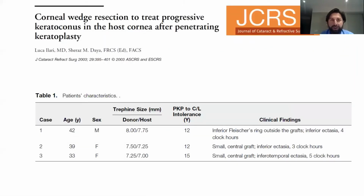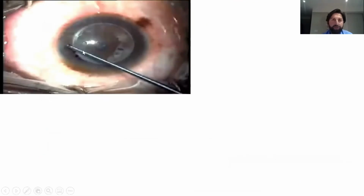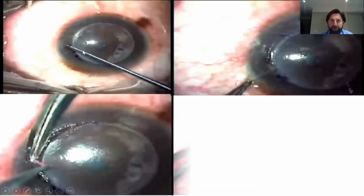So this was a study done by Shahnazaryan's team, 3 cases, and it just shows that all of those patients who required wedge resection were patients with either small graft which missed the keratoconus in the host, that led to recurrence and progression of keratoconus in the host cornea over the years. They all did well. And so this is the manual technique.